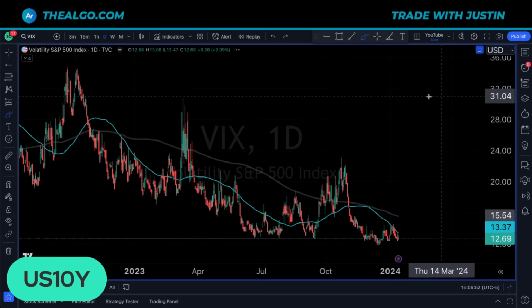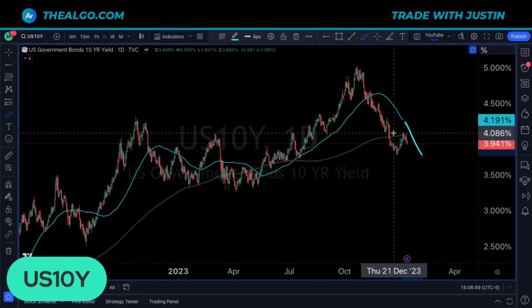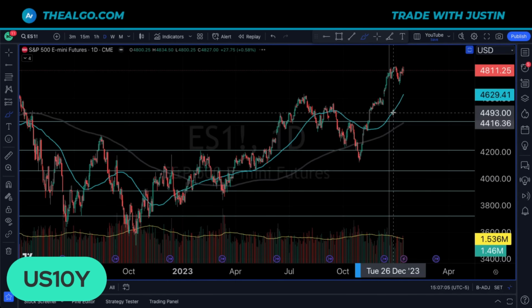Finally, rounding it out with the US 10-year note. Let's go down here. So US 10-year note on the one-day chart, bearish. We're below both. Death cross in the making. So that usually means more downside. Will it play out this time? Let's pay close attention. It's a really important chart.